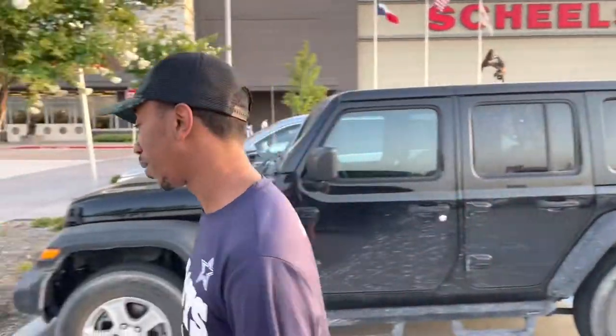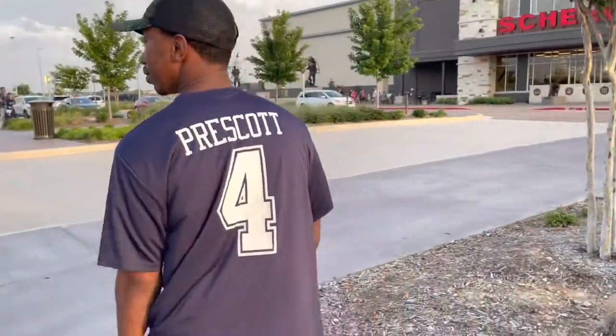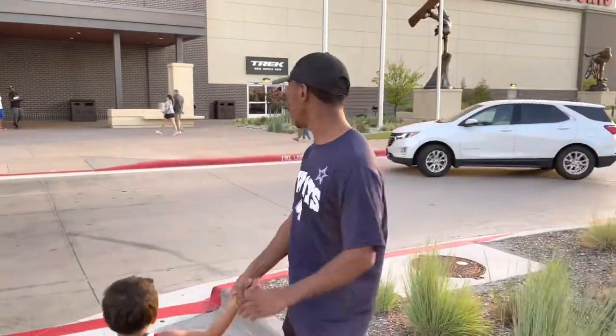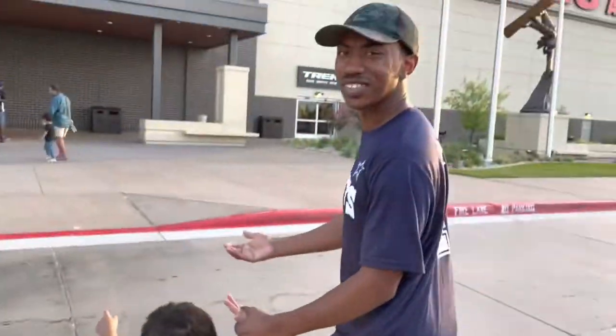We got Sheels, baby. About to go look for a couple lures for tomorrow. We finna head down to Lake Atchison tomorrow. Hopefully, we finna get on it. Y'all, come on, let's go. I don't know what to use, but we gotta go find some juice. Let's go see what Sheels got.